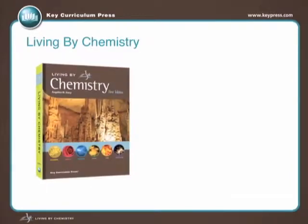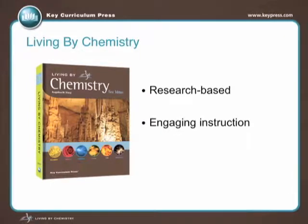Success in chemistry depends on their ability to memorize, so you might find yourself reteaching topics again and again because your students are not retaining the information. With Living by Chemistry, your students will go beyond memorization. They'll gain a solid, lasting understanding of concepts, and they'll learn how to apply their knowledge to future topics.